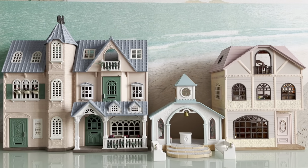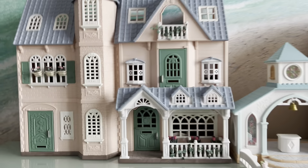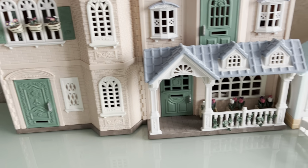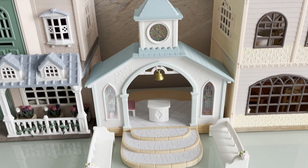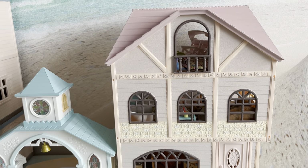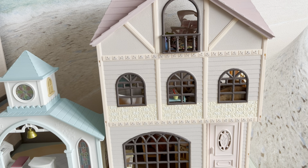Hello, today I'll prepare the street feaster. As you can see, I have a deluxe celebration home, wedding chapel, and cedar terrace painted by me in pastel color. But for now, I'll show you how I plan to decorate the street and what I plan to organize here.